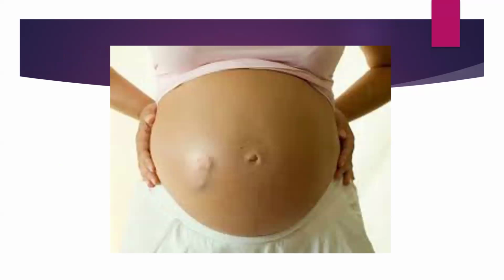So again, belly's more pronounced there, and you see towards the right side of her, that's baby's foot. So baby's kicking and moving and kicking her ribs and kicking her organs and everything like that. You can see towards the end of a third trimester, baby's foot kicking out. So that's something that can happen a lot.